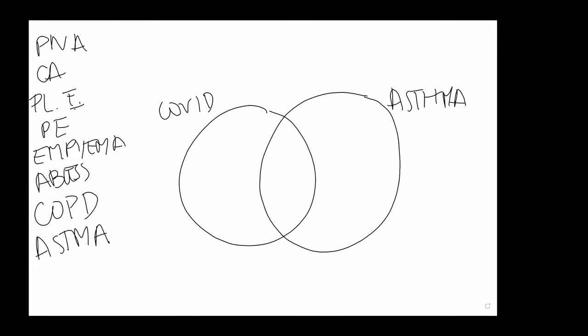So let's say COVID might present with fever, and pneumonias also present with fever. They're both probably presenting with shortness of breath. Oh, maybe we have to do fever, cough, and shortness of breath, and then there is a part where two circles overlap, and a part where the three circles overlap. Exactly. And we can simplify it if you'd like.